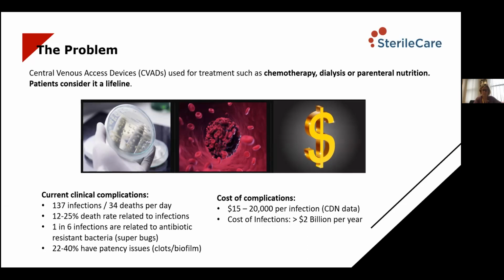And we know about 22 to 40% of these CVADs have patency issues, which are related to clots as well as biofilm. And unfortunately, we know that cost does lead care. So the amount of money we're spending per year is around $2 billion a year trying to treat these infections. We don't know exactly what it costs to treat the occlusions.